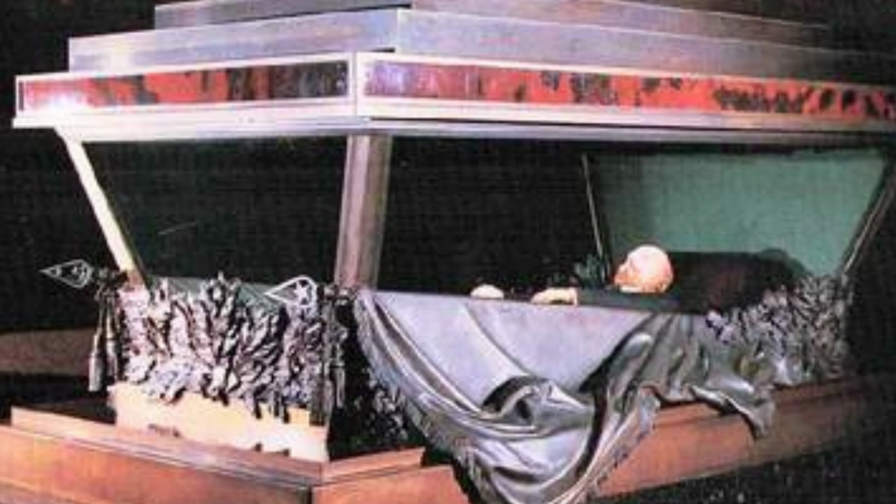Another significant site on Red Square is Lenin's mausoleum, where the embalmed body of Vladimir Lenin, the founder of the Soviet Union, has been on display since his death in 1924. Visitors from all over the world come to pay their respects and get a glimpse of history.